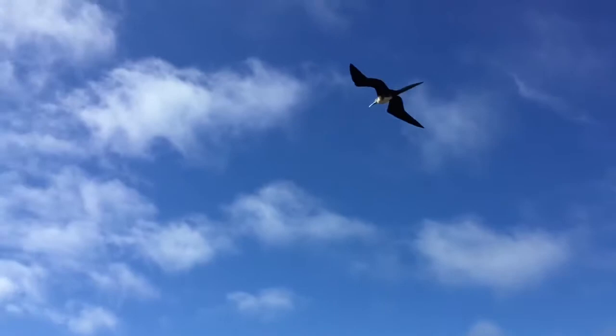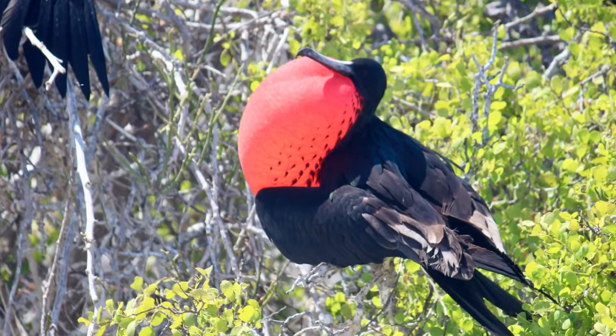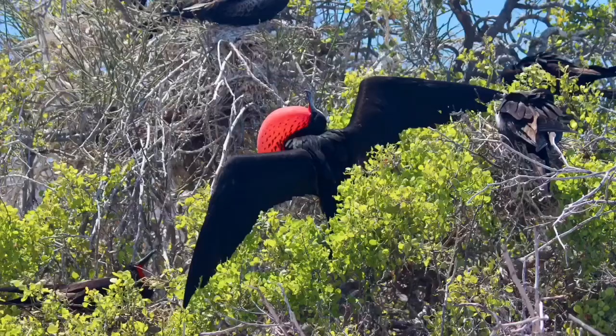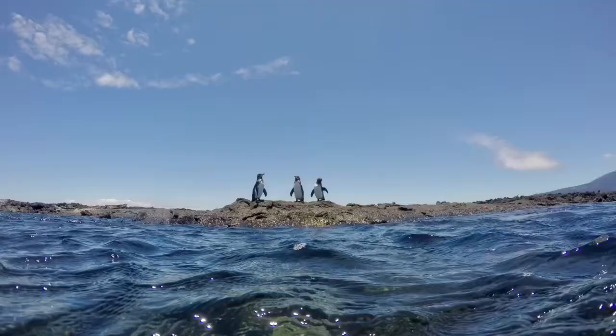This might look like an ordinary bird, but it's far from it. The male frigate bird inflates its chest pouch to attract female frigate birds. The frigate bird flaps its wings and makes noise when the female flies by. The frigates have a very interesting way of getting their food. Because they can't go on water, they peck at other birds' heads until they barf up or give up their food.